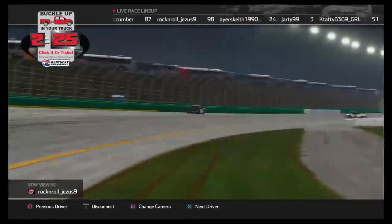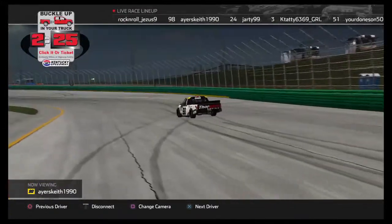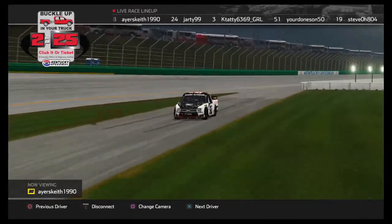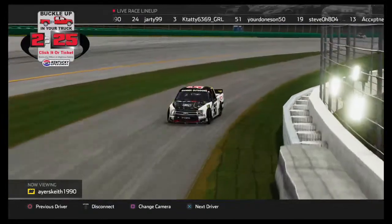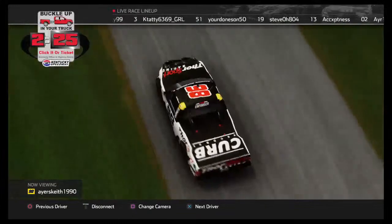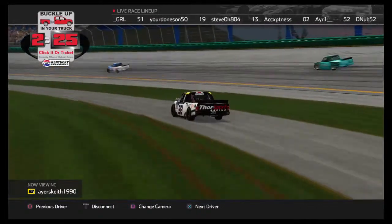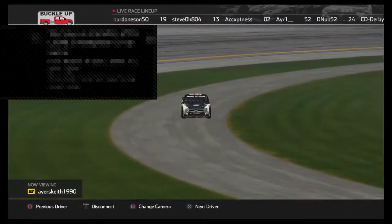Big crash coming off of 2 there for Keith Ayers in the 98. Yeah, just like you said, he made heavy head-on contact with that inside wall, and his race is going to be pretty much done. That might be the most damage I've ever seen on Keith Ayers' number 98 Ford F-150. A hard contact and heavy impact as well. You can see damage to the front, the left side, and the right side, the quarter panel there. 98 Ford F-150 on his way down pit road.